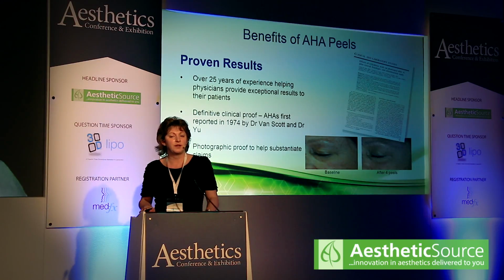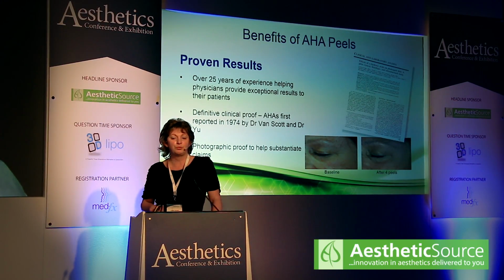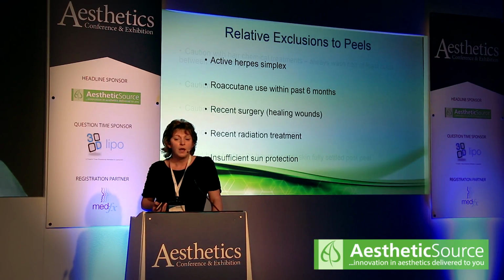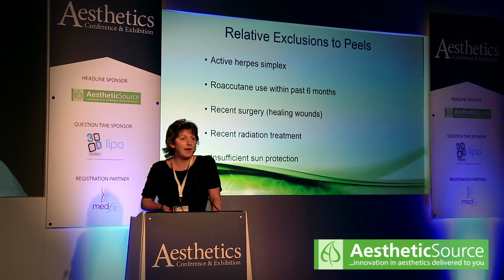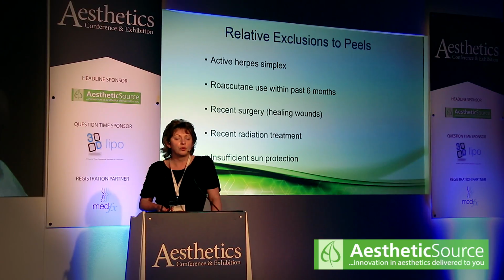So the benefits of alpha hydroxy acid peels: proven results over 25 years, definitive clinical proof, and photographic proof as well. I'm just going to go back to that slide and talk about patients we don't treat. We don't treat patients who have active cold sores, active herpes simplex. We don't treat patients who've had Roaccutane, oral vitamin A, within the last 6 months. We don't treat patients whose skin is still healing for any reason, whether it's surgery or radiation.